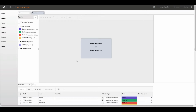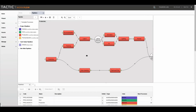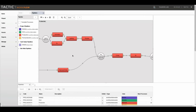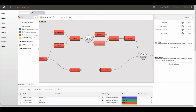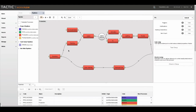Tactic Workflow uses what we call pipelines to represent the internal processes of a company. Except they don't just represent, they actually become the processes. As a pipeline is built, code is being generated in the background that brings powerful automation to a manager's fingertips. We know that a workflow isn't just A to B. Our pipelines support the complexity that can be expected in a real work environment through automated processes and decision trees.